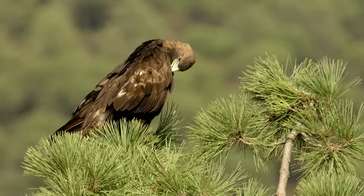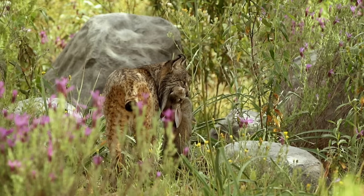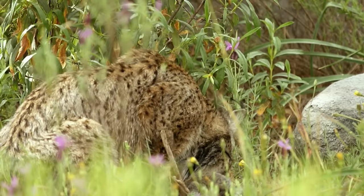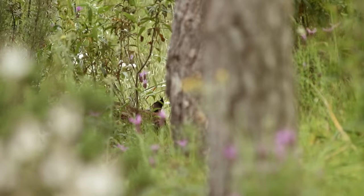The young male took advantage of the eagle being busy preening to beat him this time. The lynx needs to eat a rabbit a day in order to survive. The Iberian lynx's existence is inextricably linked to these rabbits, which make up more than 80% of its diet. The Iberian lynx survives like this day after day. Tomorrow, he'll begin the process of finding and catching a rabbit all over again.